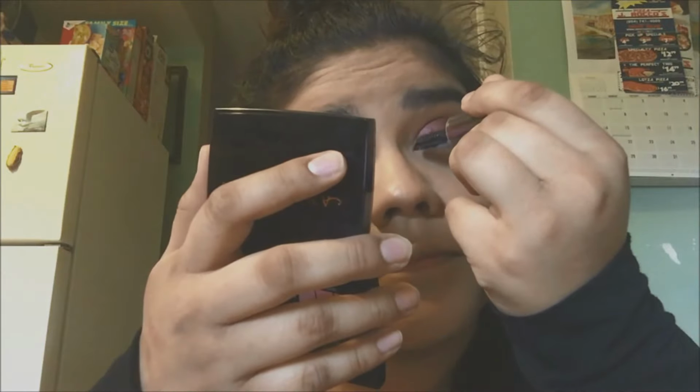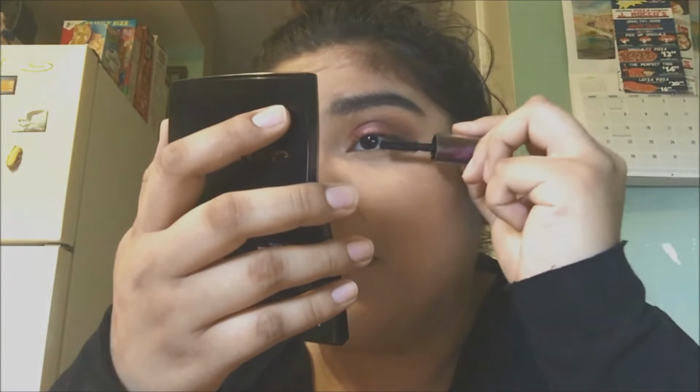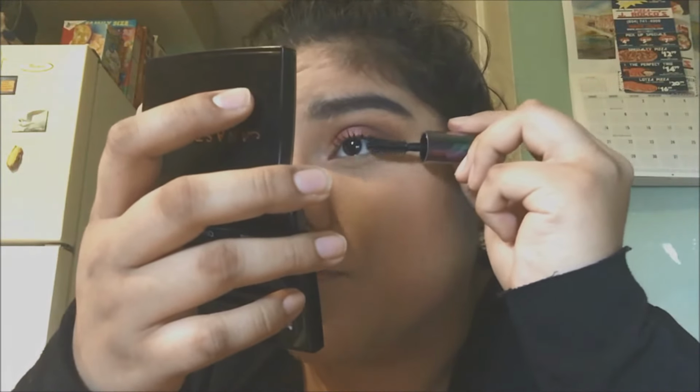So I'm gonna go in and start with the top lashes. I kind of don't like how little this wand is. And just for reference, I already have long lashes, so I just want something that's gonna coat them and make them more voluminous. Not necessarily lengthening, because I already have long lashes. But hey, if it does both, I don't care. I don't really know the claims of this mascara. All I know is it's supposed to be sex proof.